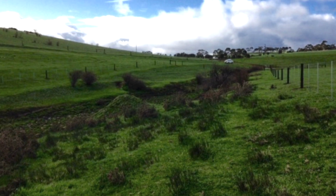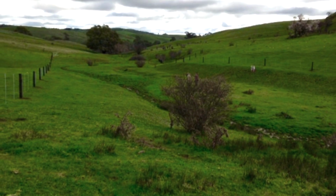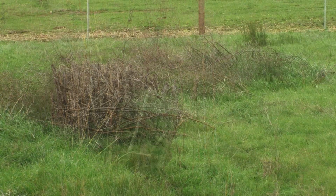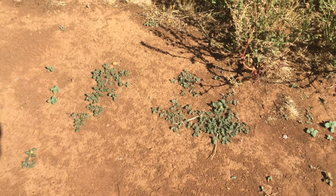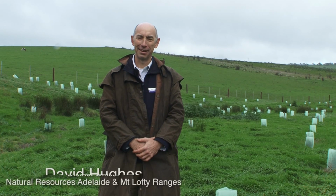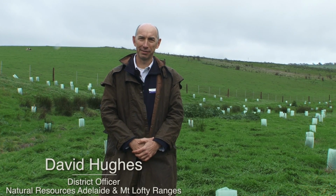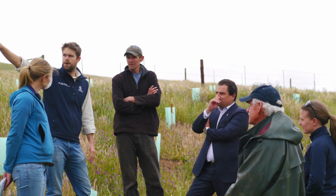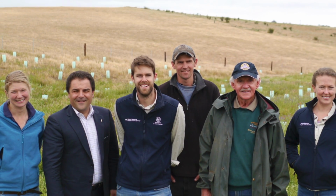In the first year we had to do the basics, fencing the site to exclude stock, removal of woody weeds and also summer control of cowtrop. We also had to develop a site plan to work out what plants we were going to plant into each site. Natural Resources Adelaide and Mount Lofty Ranges provided the advice for the potential demonstration site. So we looked at the species and the requirements for this area.